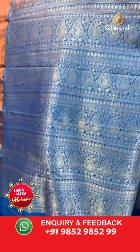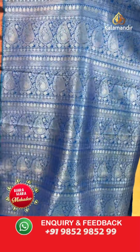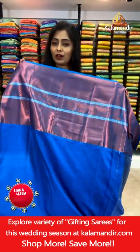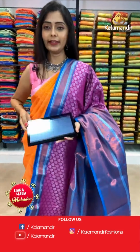And here we go with the pallu, which is a contrast pallu with silver zari paisleys design. And it is paired up with a contrast embossed blouse along with the border as well. So let's have a look at the pricing details of this pink and blue color combination saree.